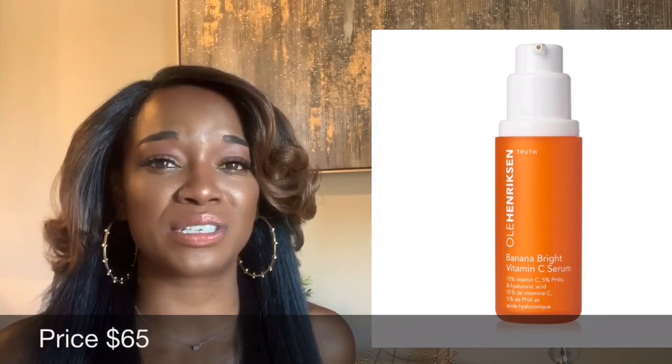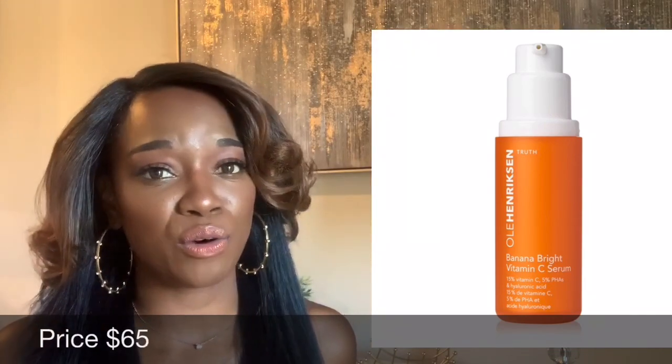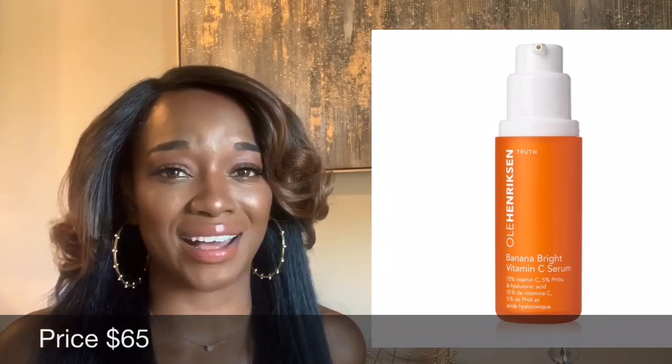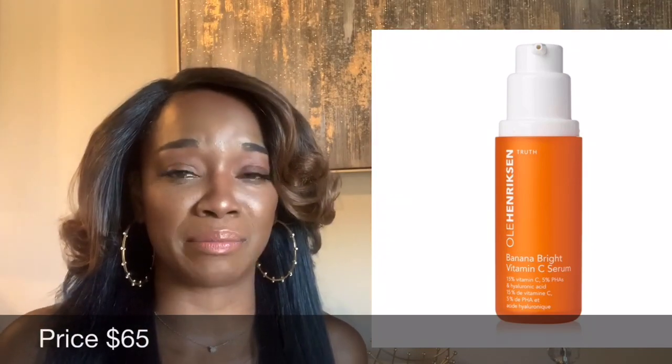Helps to fade those, minimizes the appearance of fine lines, helps to firm and plumpen the skin. And you know, you're gonna get what you pay for with this particular product. And I'm going to tell you, it really does work. This is an amazing vitamin C serum.